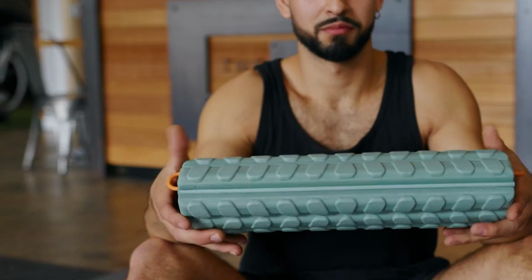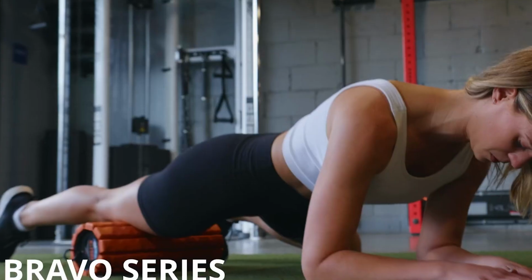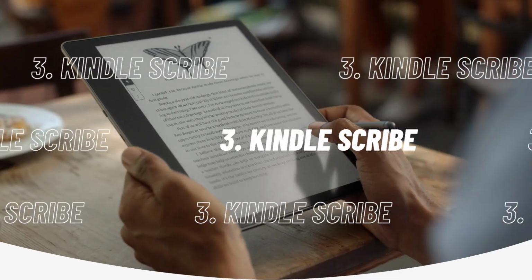The Morph is made to make recuperation a comfortable part of every day, assisting people in reaching their fitness and health goals. Number 3. The Kindle Scribe.